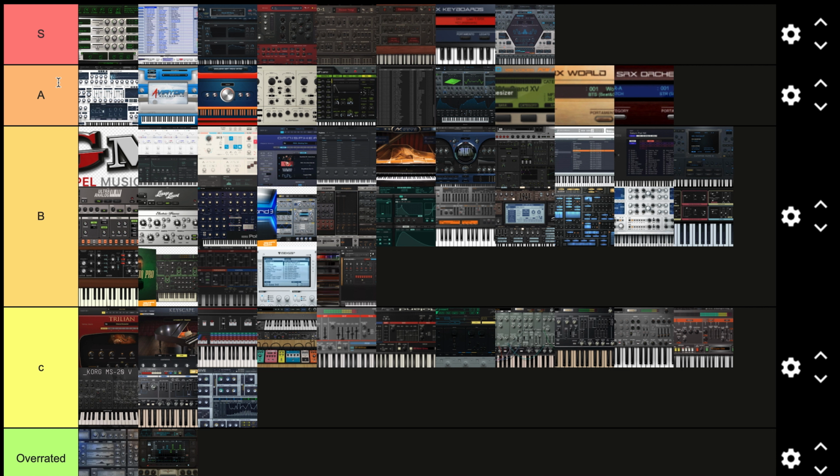Again, drop in the comments if you are mad at us for putting Omnisphere overrated. I think this is actually pretty good. Yeah, I think it's solid. This is probably the best rendition. There's a few plugins that we probably missed, but I think we're good. All right, man. Let us know what you guys thought about the tier list. Maybe we could do a plugin tier list next. Yep. An updated one of these later on in the future.